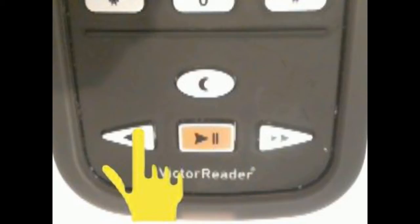To move back or forward, hold down the rewind or fast forward buttons.